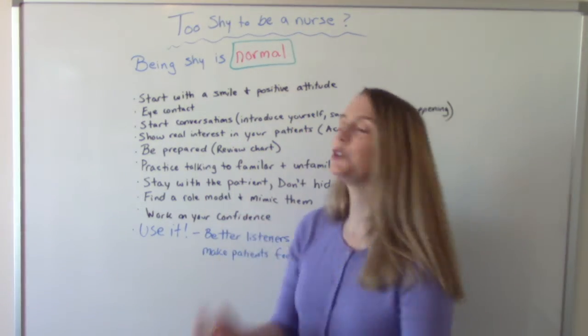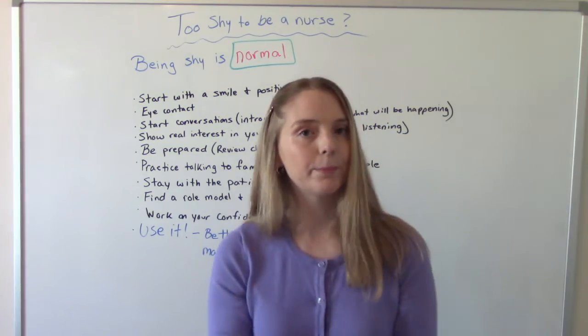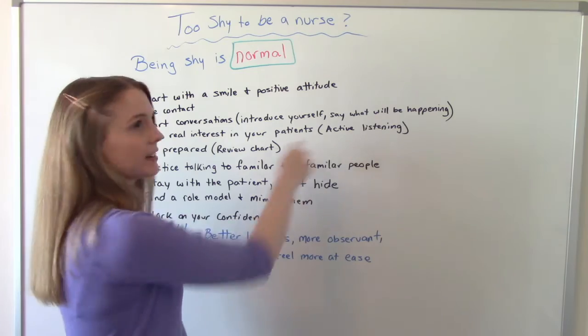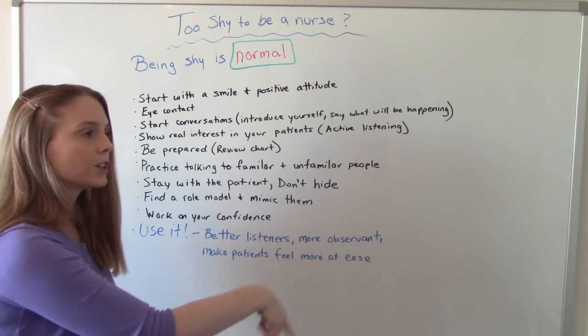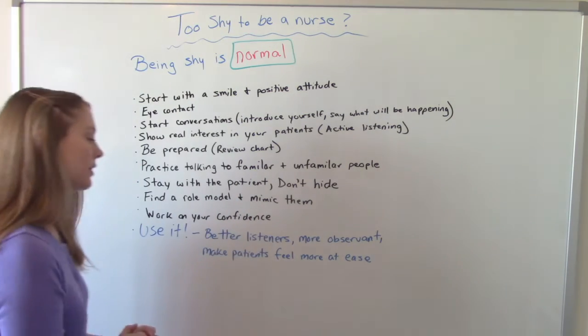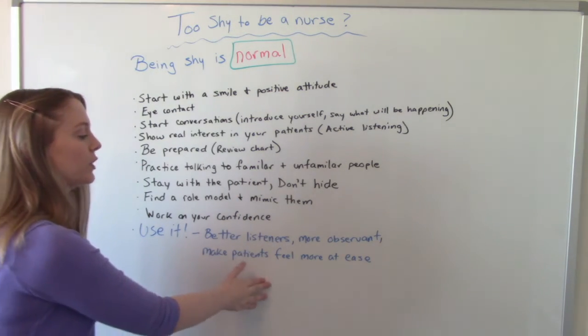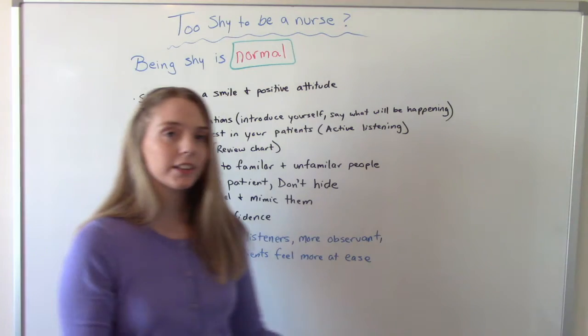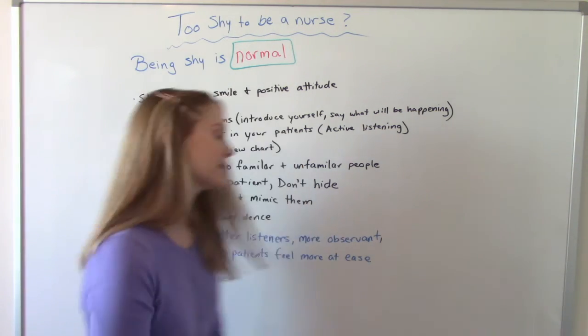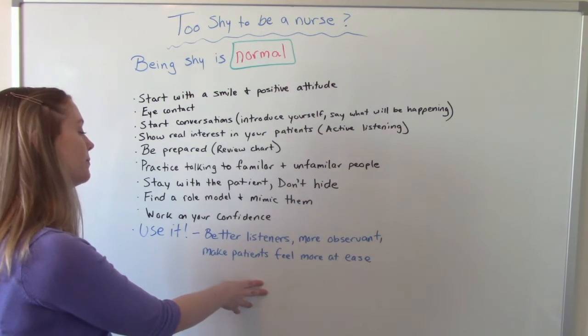Use your shyness to your advantage. Shy people tend to be better listeners, so better at that active listening, more observant, so more likely to see things that are different about their patients, and then they help make patients feel more at ease. Especially if your patient is also a shy person, right? So that's going to help make them feel more comfortable.